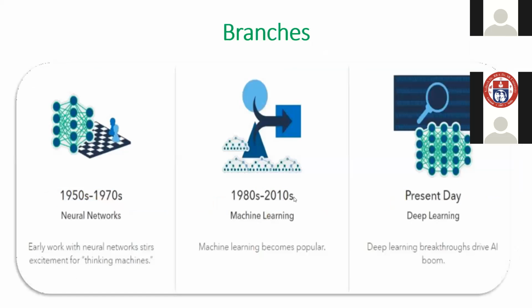And this is the growing field of branches from the 1950s to present days. From the 1950s to 1970s, neural networks emerged, and early work with neural networks sparked excitement about thinking machines. After that, machine learning became so popular. And in the present days, deep learning has driven AI to boom. That is the reason for AI's growth.